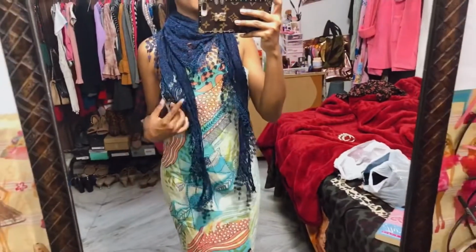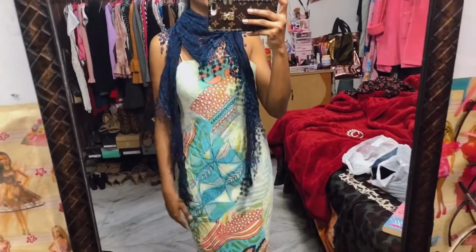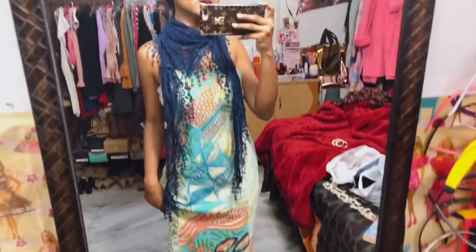And this is how I'm gonna wear this, I guess. I'm not really sure. I don't really wear stoles with dresses. They look nice with mini skirts and things like that. But anyway, this is how it looks. I'm loving this outfit, you guys. I'm so sorry that I don't have a lot of things to show you. I should have bought more clothes, you guys. My bad. Anyway, this is how it looks.